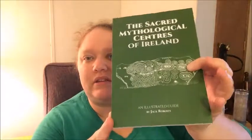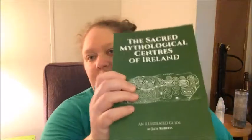Then these three things, I got at the Newgrange Center as well. No, I didn't. I'm sorry. I got these at the National Museum, Archaeology Museum. I think, you know what, it really doesn't matter where I got them, does it? Sacred Mythological Centers of Ireland, which I haven't really even looked at. It's just got different sacred sites. Next trip. And then I got these cool, like, maps or calendars.